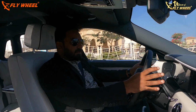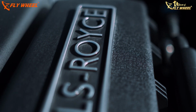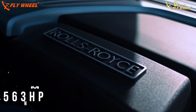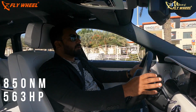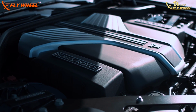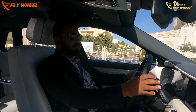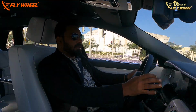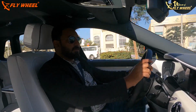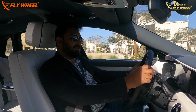This new Rolls Royce Ghost comes with a bigger displacement engine. Earlier it was 6.6 liter, now it's 6.75 liter with an output of 563 HP and 850 Nm of torque. It's mated to an 8-speed gearbox. One thing about the gearbox is it actually monitors the road with the satellite data it's got, and whenever you hit a turn or a sharp curve, it helps you to downshift prior to hitting the curve, because it will give more control of the car and doesn't compromise on the comfort.